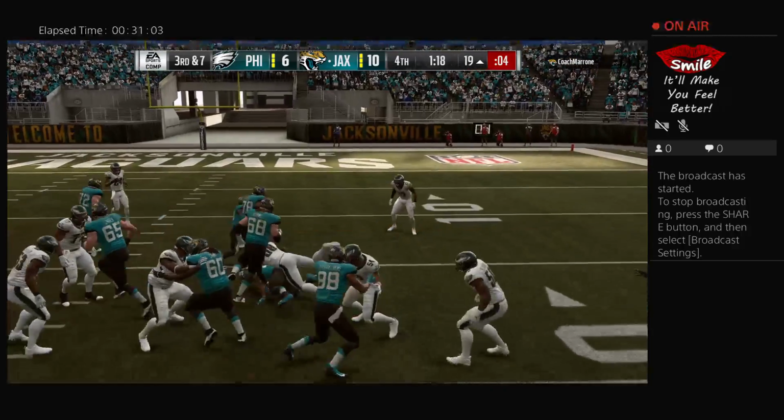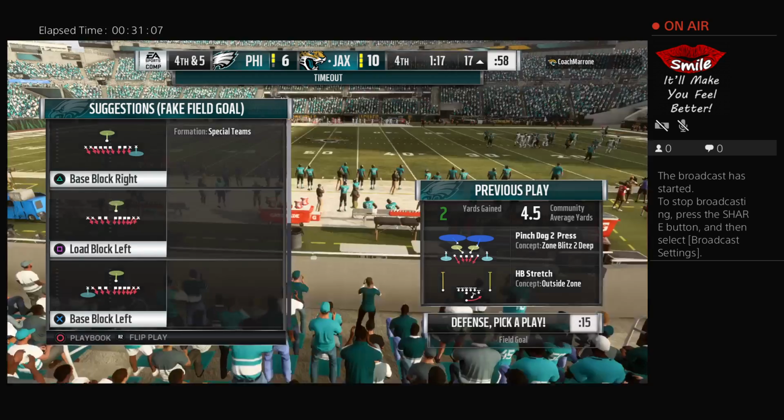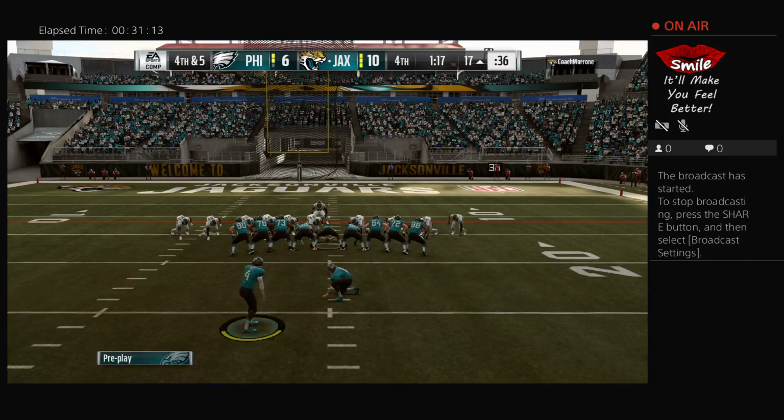Off to Fournette. And he'll get this one down to about the 17. And now the Eagles going to signal for a timeout as they'll head to the sideline and talk over what to do next.